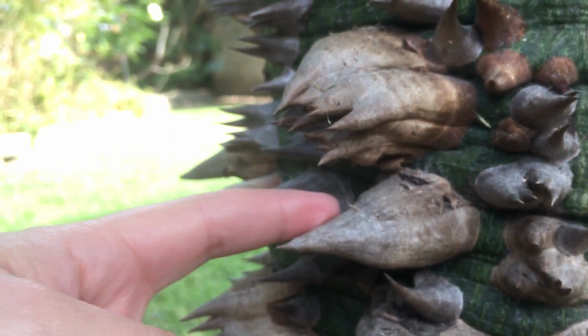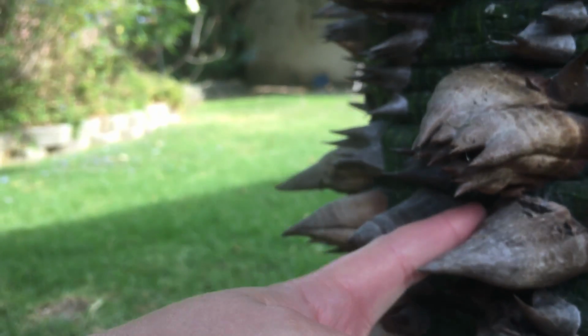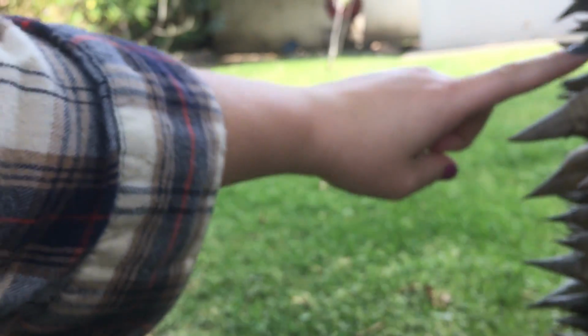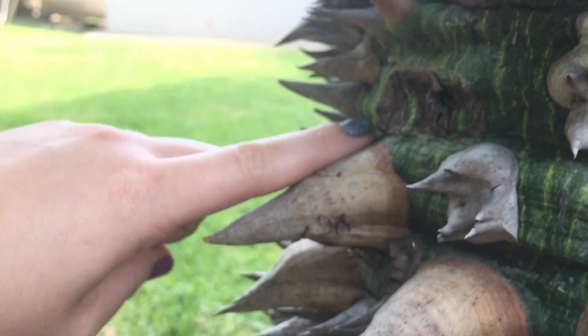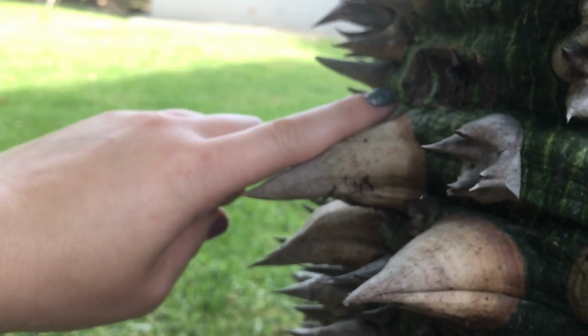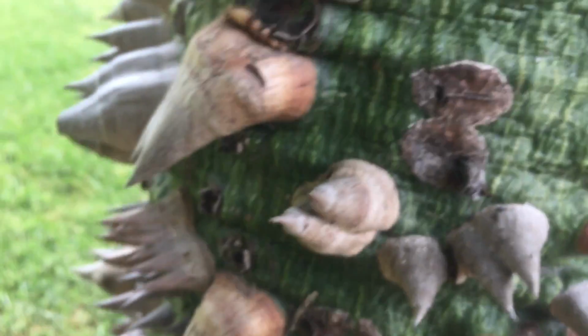So I'll put my finger carefully here so you can see this thorn is the length of half of my pointer finger. This guy is the whole length of my finger. I mean, look at that. That's one thorn. And look at how long it is. Some of the thorns grow kind of funky, so this one's growing downward.